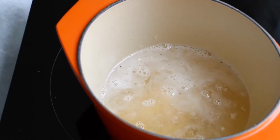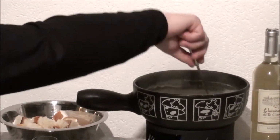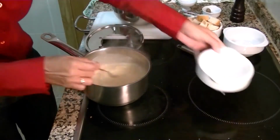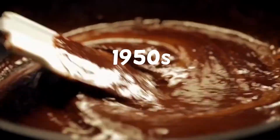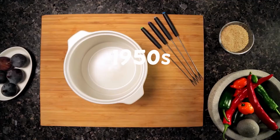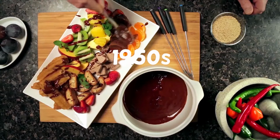Fondue. The fondue is a dish that consists of cheese melted in a communal pot which is placed over a heat source. It is eaten by dipping bread into the cheese pot by using thin, long-stemmed forks. Originally, the term fondue was exclusively used to refer to the melted cheese dish. But since the 1950s, it has also been used to refer to other dishes where foods are similarly consumed by dipping into a communal pot or container.